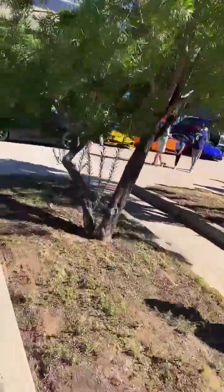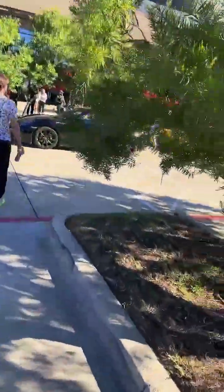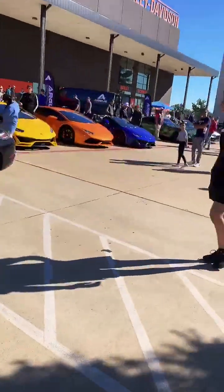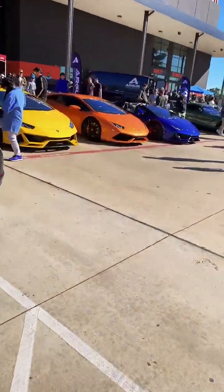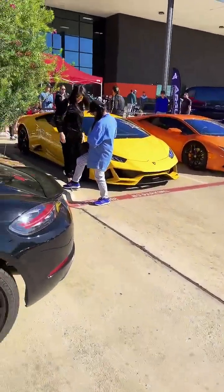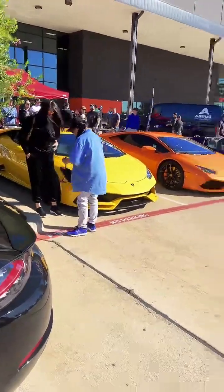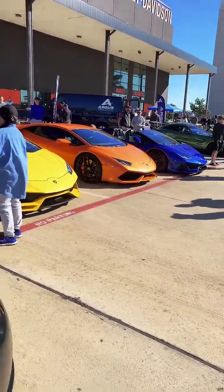No, this is in Bedford, Texas. Probably like 20, 30 minutes outside of Dallas. Again, the bikes are leaving. Oh, that's a nice Performante. So the orange one is just a regular Huracan. This one is a Performante, which is the performance version of the orange one.